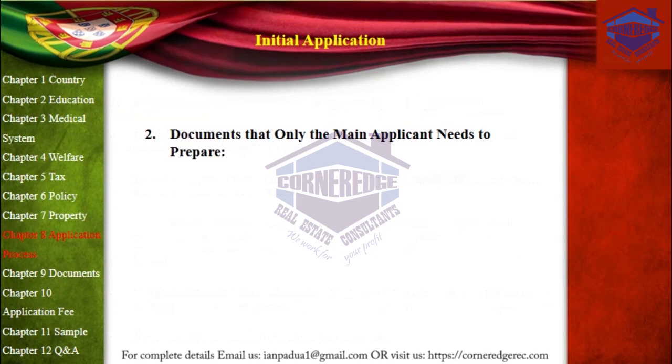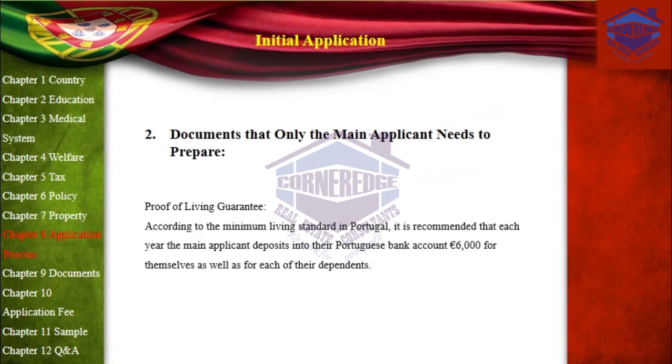Documents that only the main applicant needs to prepare. The proof of living guarantee. So according to the minimum living standard in Portugal, it is recommended that each year the main applicant deposits into their Portuguese bank account 6,000 euros for themselves as well as for each of their dependents.